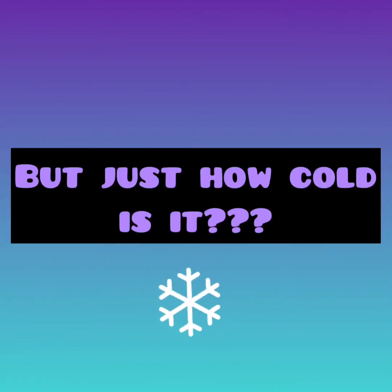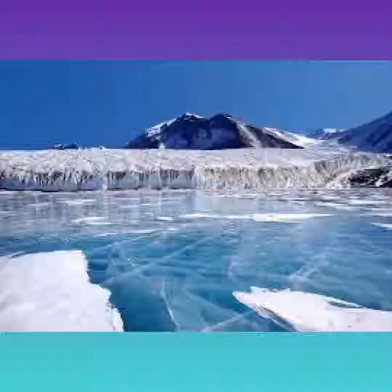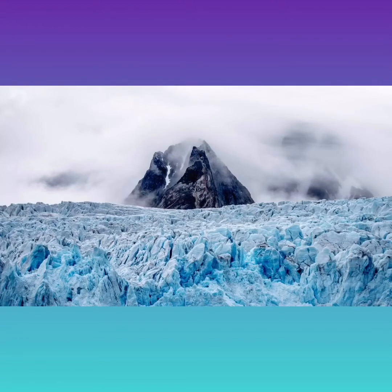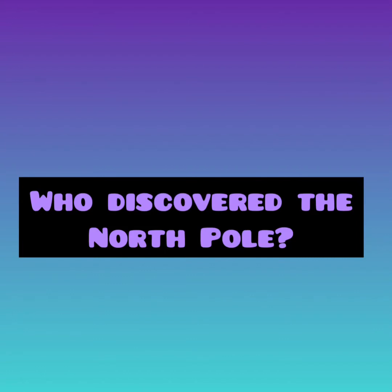But just how cold is it? In the winter, temperatures average around minus 29 degrees Fahrenheit. In the summer, it is quite a bit warmer at plus 32 degrees Fahrenheit. This may sound pretty cold, but it is actually quite a bit warmer than the average temperatures in the South Pole.